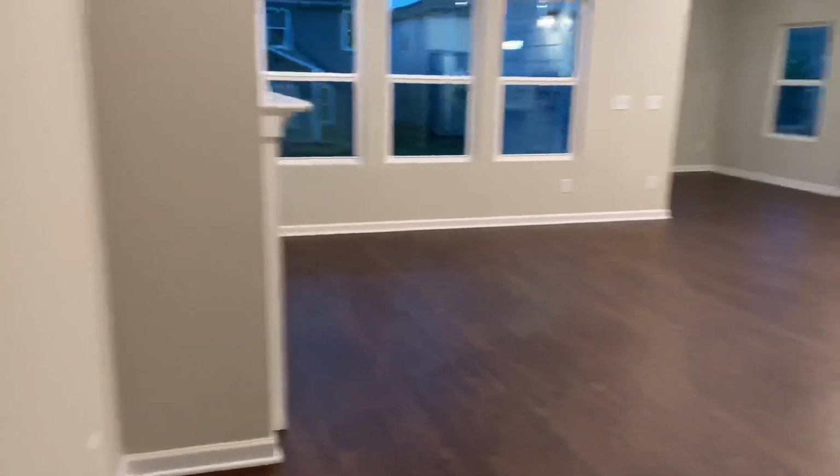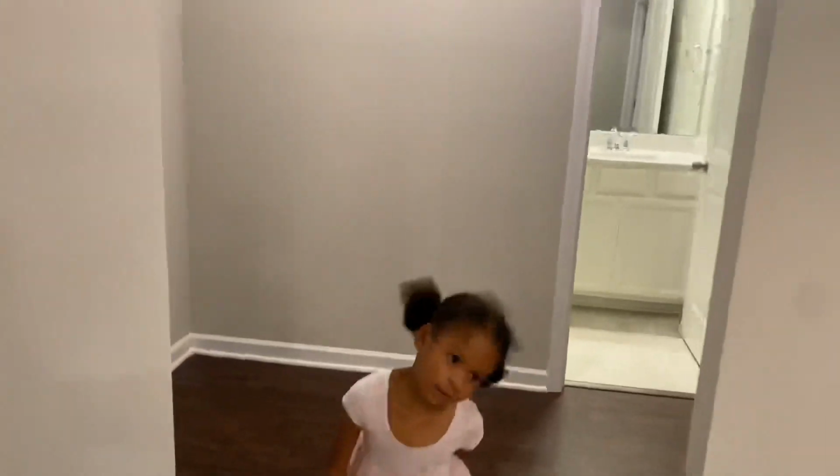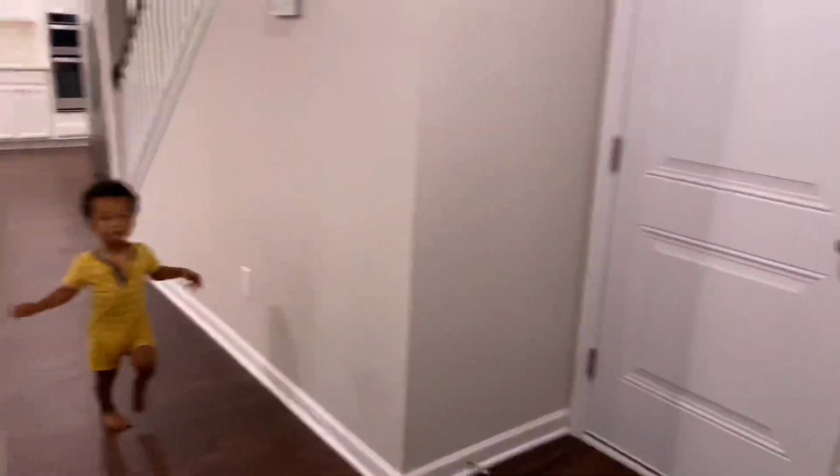Okay, guys. So this is, hold on, wait. I'm going to show you guys. Watch out. So from the steps, there's like this little side over here. And I'm going to go ahead and call this the guest suite. This is the guest bathroom. It is a full bathroom. This is the perfect room to put a guest suite.